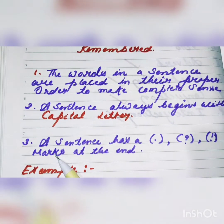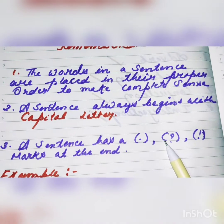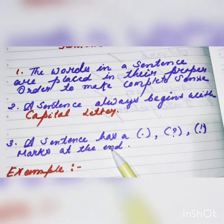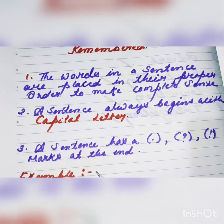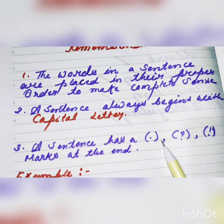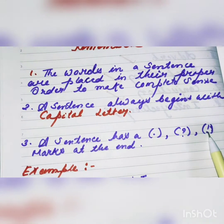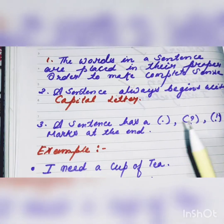Number 3, a sentence has a full stop, question mark, or exclamatory mark at the end. That means at the end of any sentence, there must be a full stop, question mark or exclamatory mark. Okay, then only we can call it a complete sentence.